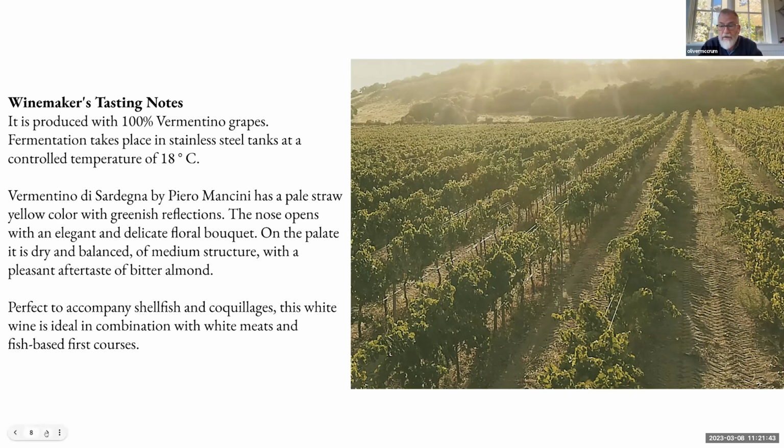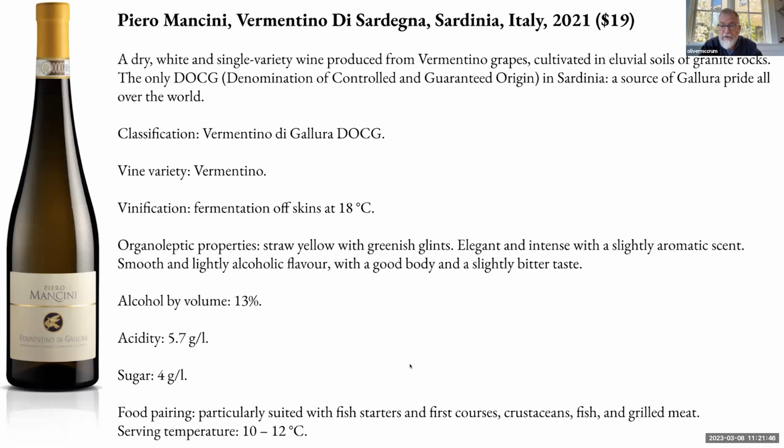It's all fermented in stainless steel, so the winemaking would take place in those stainless steel tanks that we saw earlier. I've been drinking this wine for about 30 years and very happily. It's a great general purpose food wine and great aperitif also.